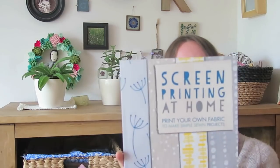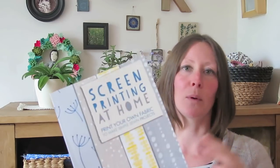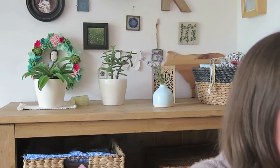I have had a little go at lino cutting a while ago, but I really wanted to try out a bit of actual screen printing. And there's a project in here where you can basically make your own screen if you don't have a properly bought one, because they are quite expensive. I may invest in one in the future, but at the moment I made my own.